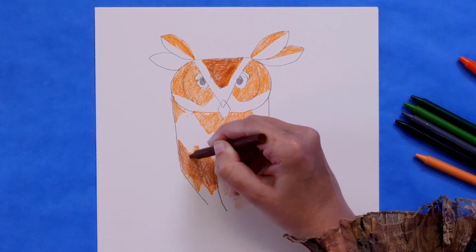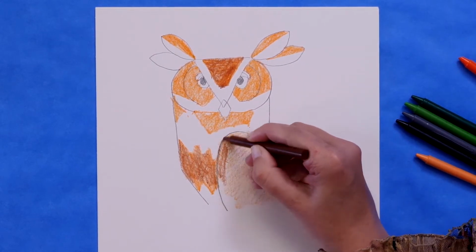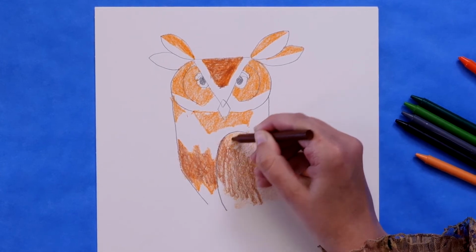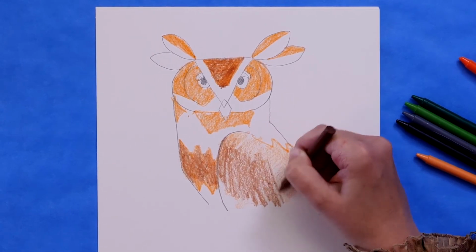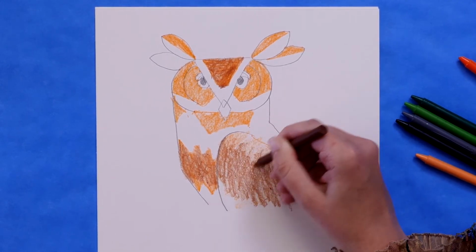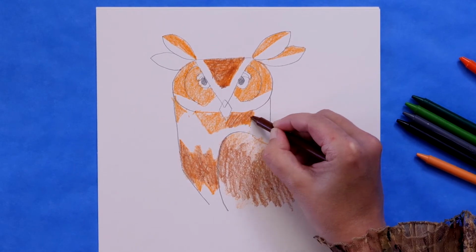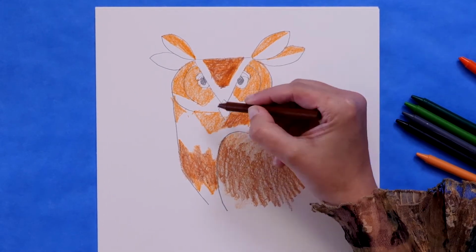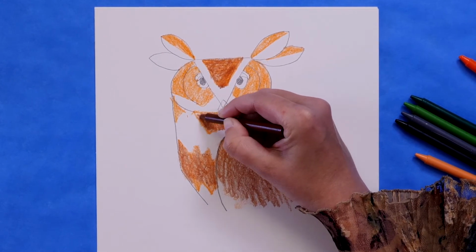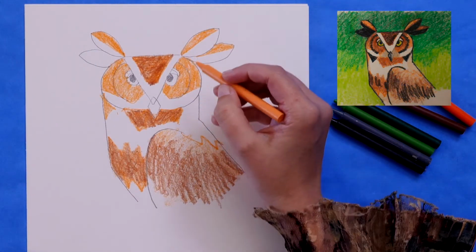And again, scribbling is totally fine with crayons. You do not need to be tidy because it will end up making the feathers look more natural. And we'll make his, underneath his beak a little darker too. Next, we'll get some peach if you have it in your set.